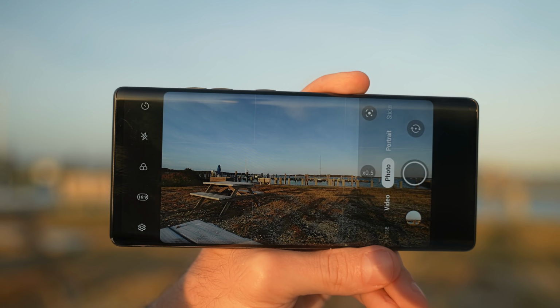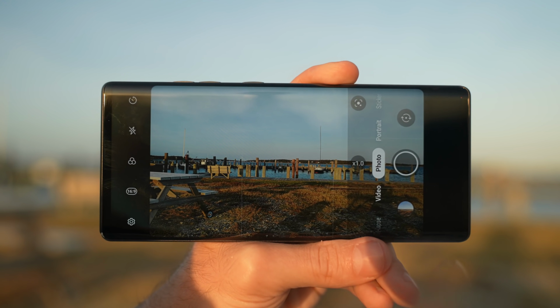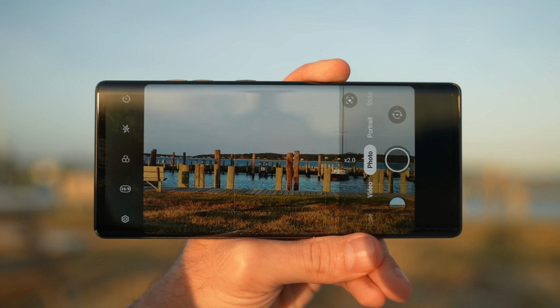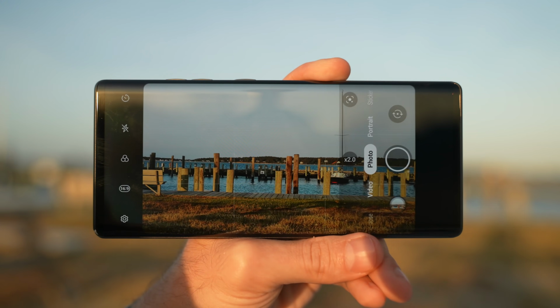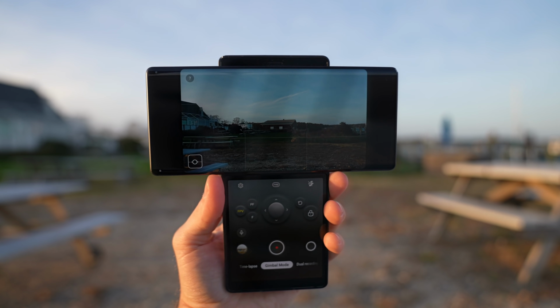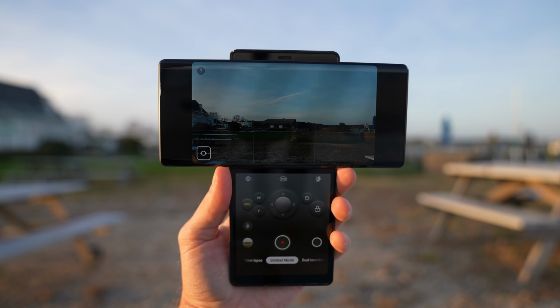Okay, so when the phone is closed, you have access to the normal camera modes using the ultra-wide camera, the main 64 megapixel camera, and then a 2x crop of the main camera to get to 2x zoom. But the interesting thing is when you open the phone, then you automatically switch to this 12 megapixel larger pixel sized sensor and can use that in a few different modes.